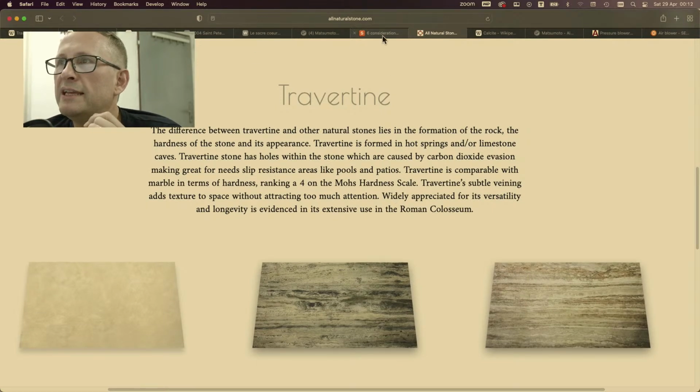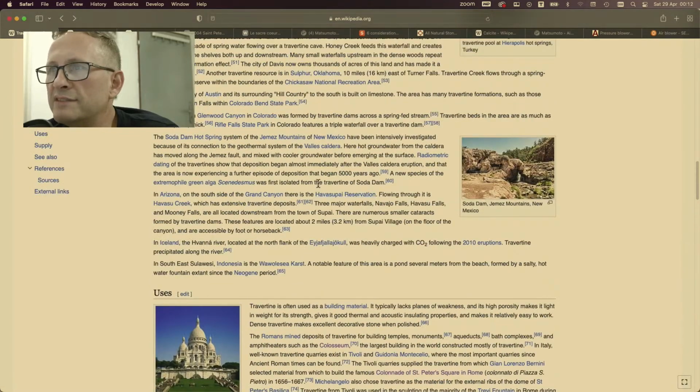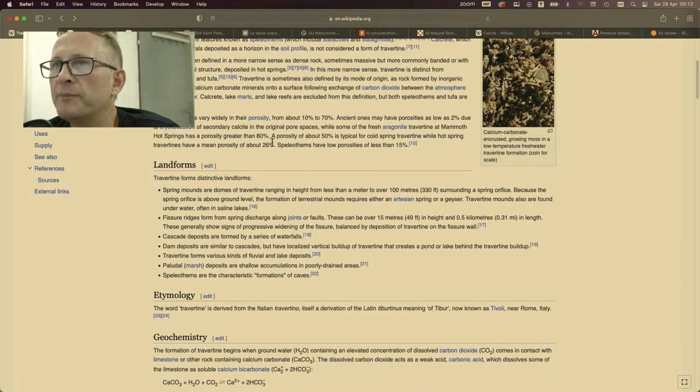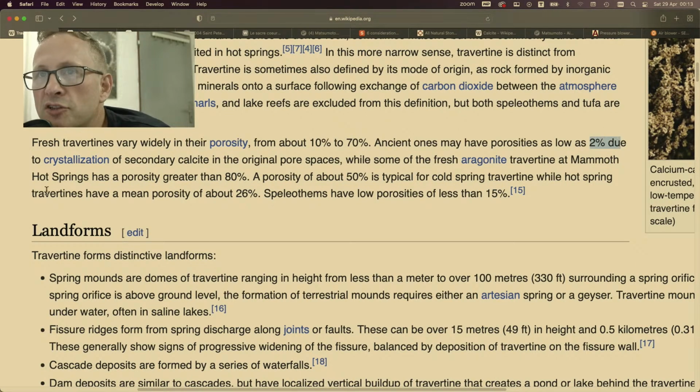Okay, so the thing is that travertine can actually be several levels of density, and apparently you can have porosity down to just 2%. So very, very low porosity. So here, fresh travertines vary widely in their porosity, from about 10% to 70%. Ancient ones may have porosities as low as 2% due to the crystallization of secondary calcite in the original pore spaces, while some of the fresh aragonite travertine at Mammoth Hot Springs has porosity greater than 80%.